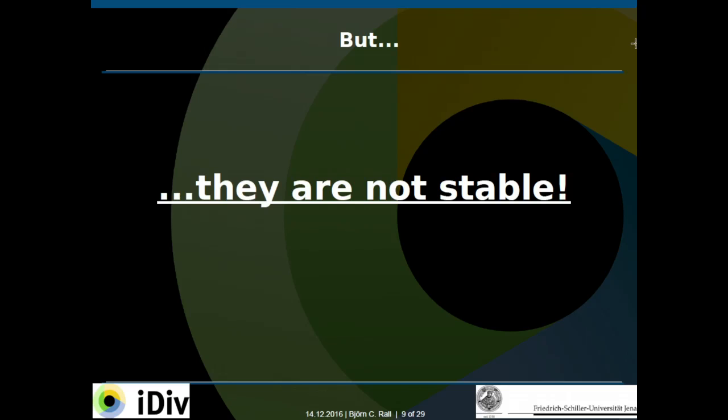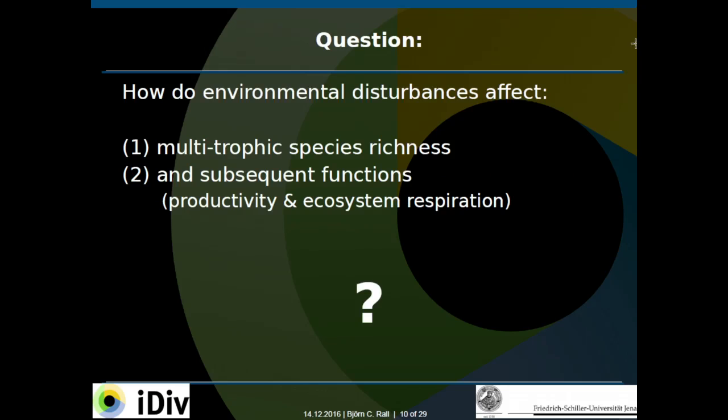So biodiversity is changing through time in natural environments. We have local extinctions, we have invasions and metapopulation dynamics, for instance. And we also have seasonality, we have disturbances over time, for instance floodings or intertidal changes. So everything that somehow disturbs the local biodiversity of a multitrophic community.